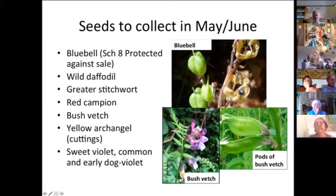And yellow archangel was another one we've been planting on the Floral Mile. It doesn't produce fertile seeds, so you'd have to do that from cuttings, but it does root quite readily through cuttings, and it's also stoloniferous. And then sweet violet, common and early dog violet are all good to collect at the moment.